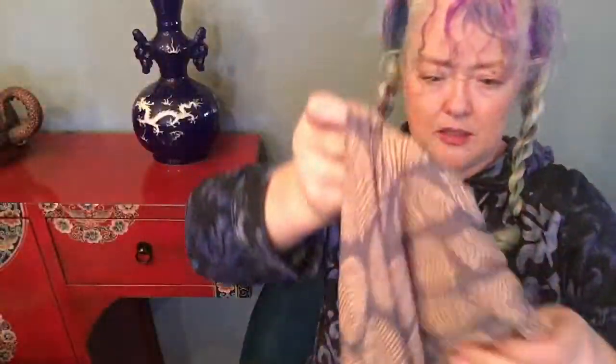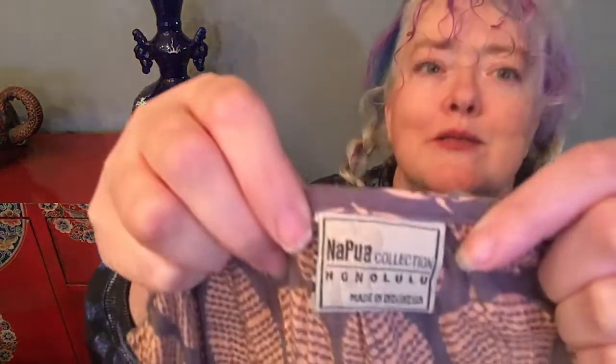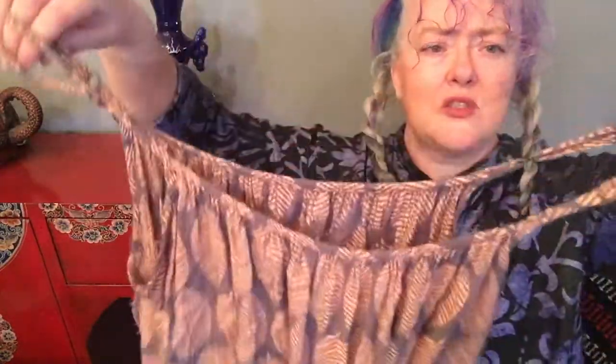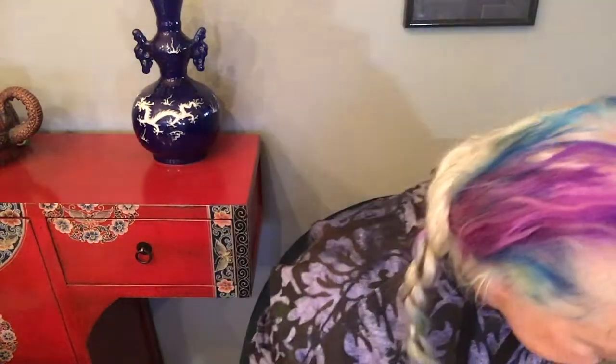What is this? I could have sent this. Why didn't I send this? Oh, it's a little sundress. I don't think this was anything special. Napua Collection Honolulu, made in Indonesia. This is inside out, but you get the idea. Gray and leaf pattern, just a really loose and flowy dress. It feels really nice, just so fun. Adjustable spaghetti straps, which was fun. I don't know if that's a good one. If it was, I should have sent that to Courtney because it's pretty light.